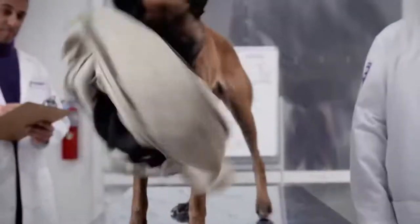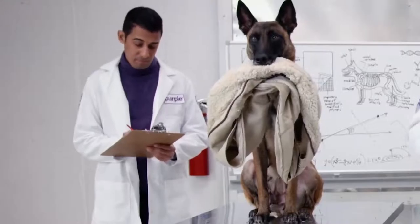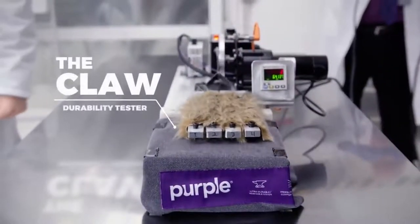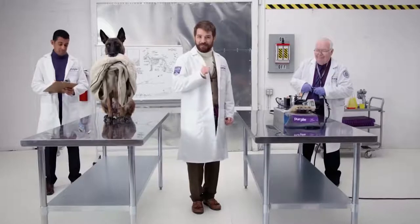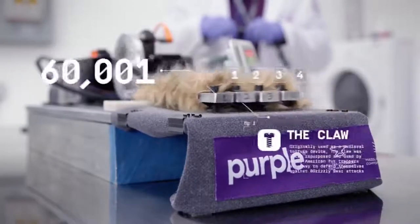Nerd. Has your pet ever utterly destroyed his or her bed? First off, maybe they're trying to tell you something. But also, pets love to scratch and chew. But nothing scratches and chews with more precision. Plug in the claw! Our way to test for durability. The Purple pet bed withstood over 60,000 claws from this monster.